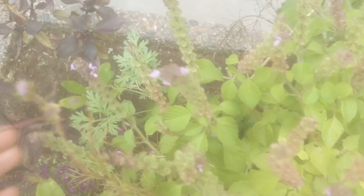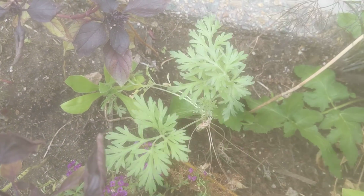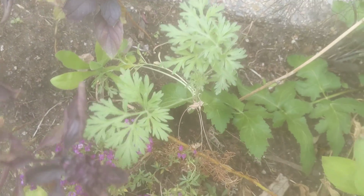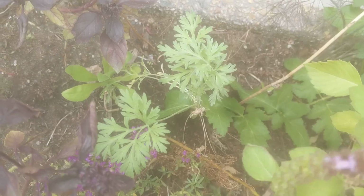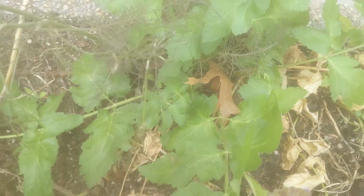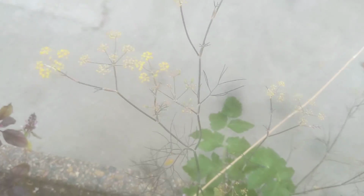All right, and behind here is this one. I think is artesma, some sort of artesma. I think it's a medicinal one. I got it from Strictly Medicinal Seeds. And here, I don't know what this one is. It might be just a quote-unquote weed, but I like it, so I left it there. Here's another bronze anise. You can see it has that dill-like flower.